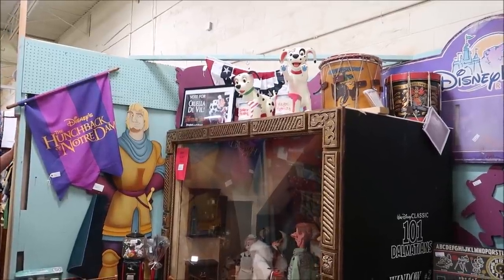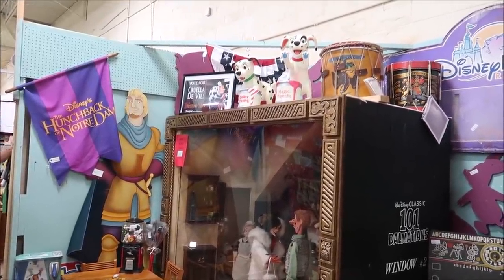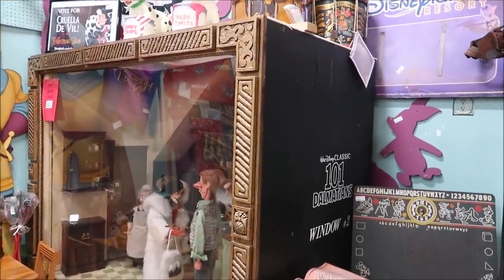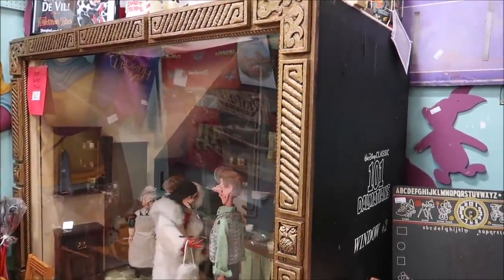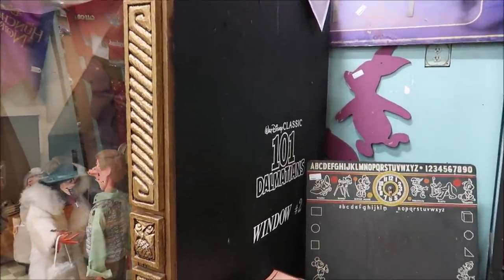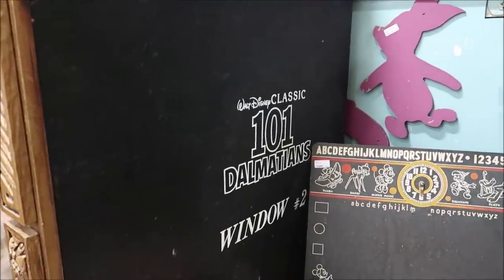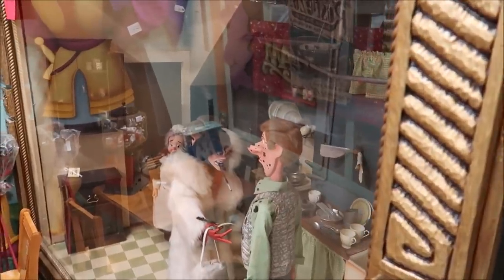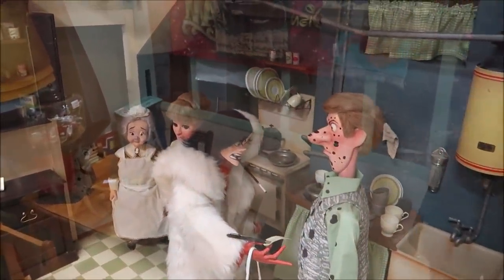I'm not too sure where I should start off because there are so many amazing things in here. First thing I have to point out though is the Walt Disney World Main Street Emporium window display for 101 Dalmatians. Take a look at this. This is at Walt Disney World in the Emporium, and I think it's so amazing. Have you ever seen anything like this before?